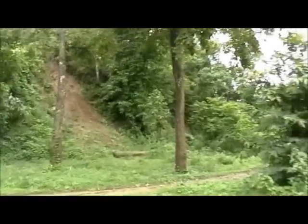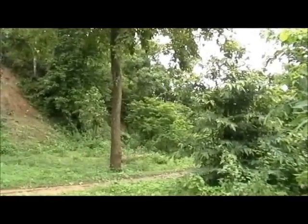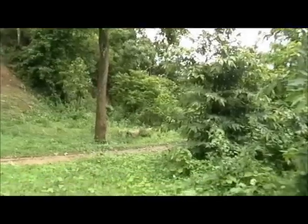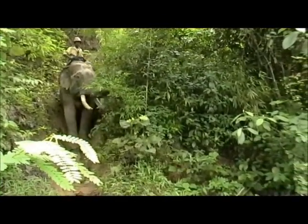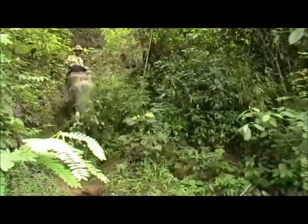See how they tumble down the hill where elephants are waiting to grab the logs to pull them down to the river. We'll take you on a journey showing you how these elephants bring the logs from the forest down to the factory.